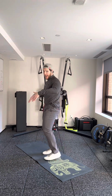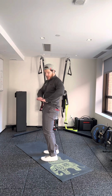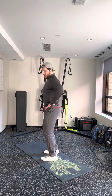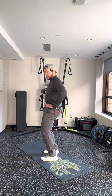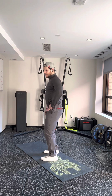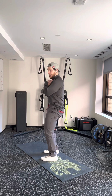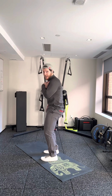We have a front and back tilt. I'm gonna put my hands on my waist to show you a little bit. My pelvis is moving with my hands, so my fingertips are going down because my pelvis is tilting. My fingertips are rising because my pelvis is tilting the other direction. Tilt, tilt. That's to the front, that's to the back, front, back, front, back.